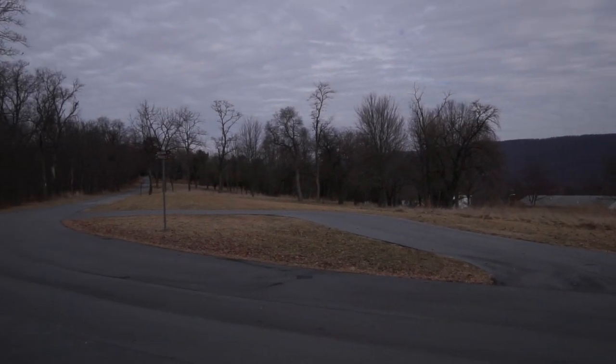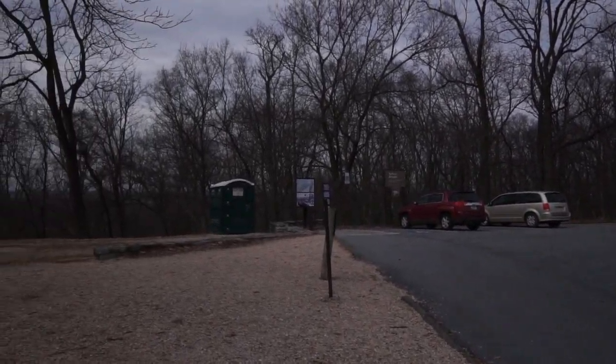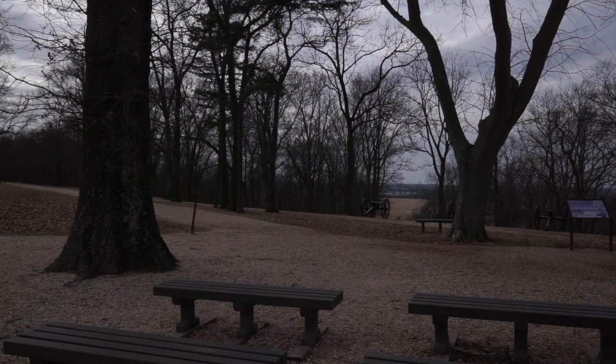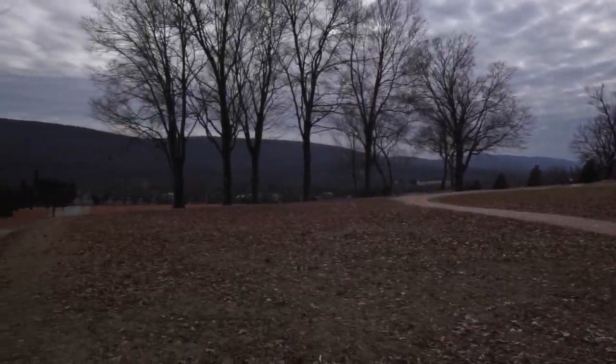To your left is the Bolivar Heights parking lot, and behind you is an open grassy field with a gravel loop trail. There is also park bench seating immediately behind you, and through an opening in the tree line at the far side of the field, you can see a section of Schoolhouse Ridge. To your right and down the hill is the town of Bolivar.